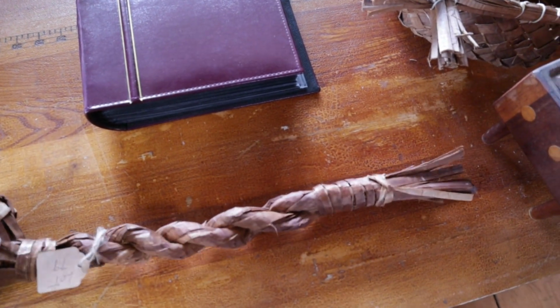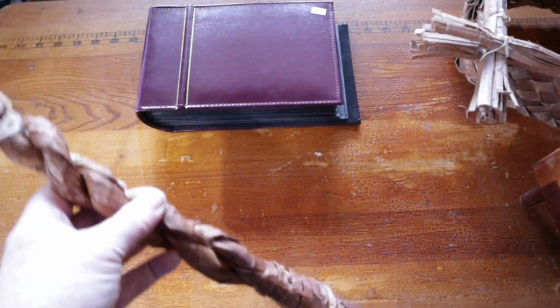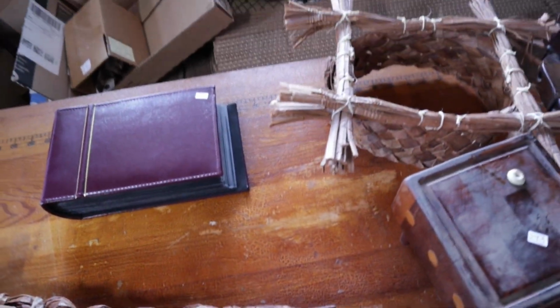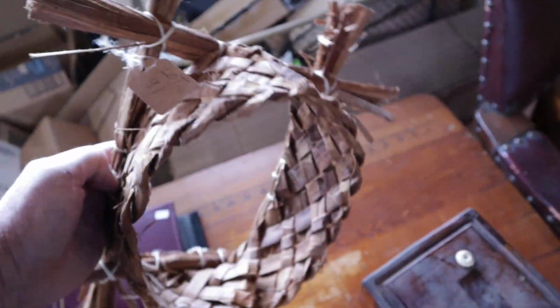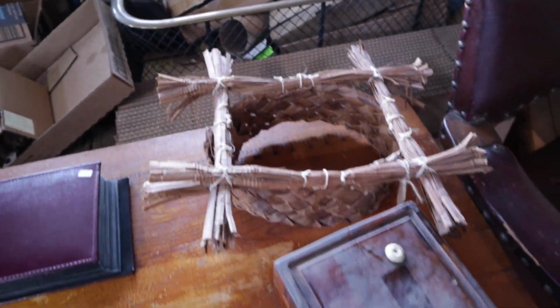This is a fish bonker, and it's basically a stone inside there, and this is all done with cedar bark. Quite structurally strong the way they weave it like that. And this actually was the hat that was made for the gentleman that I was telling you of earlier to wear at the potlatch. And that was his own one that they made special for him.